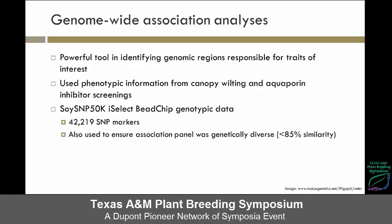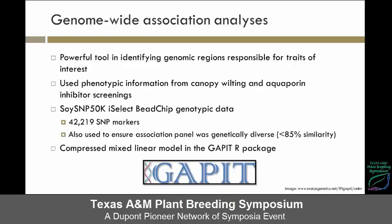We also use this to ensure that the association panel is genetically diverse. Soybean is notoriously inbred, with not too much genetic diversity. So we use a cutoff of 85% similarity based on these SNP markers. That's why you saw that pretty good genetic diversity in the PCA plot that I showed earlier. Then we use a compressed mixed linear model in the GAPIT R package to do this analysis.